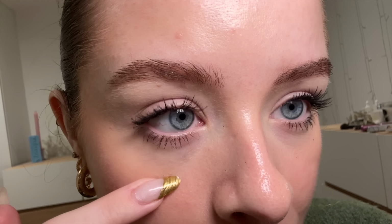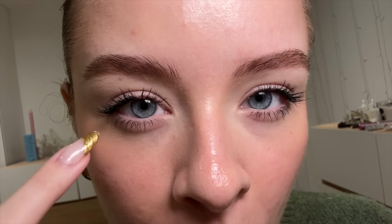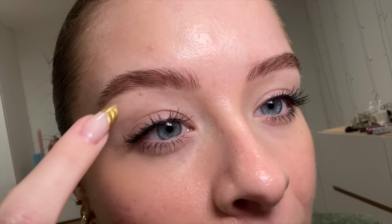Usually with a lot of mascaras, because my skin is so oily, I will get little smudgy dots all dotted under my eyes, and up here I'll sometimes get a few little smudgy lines. I do not have that with this mascara.